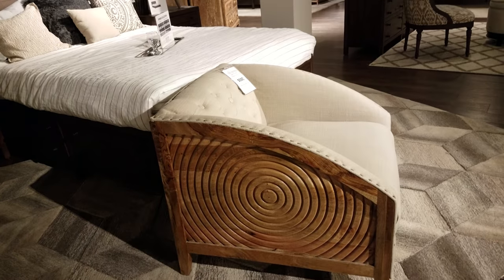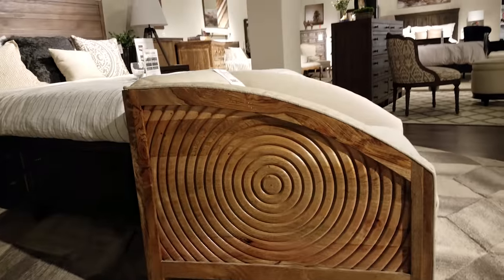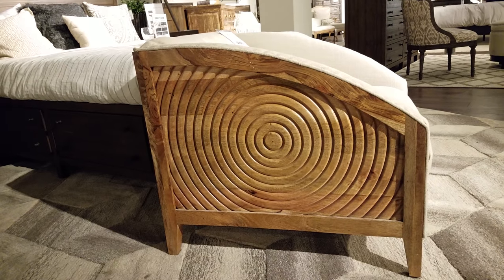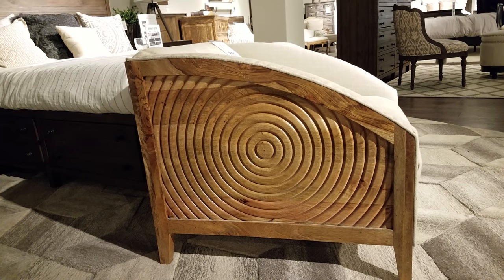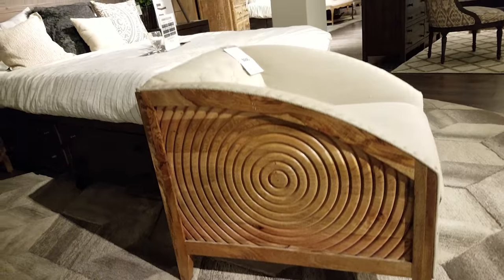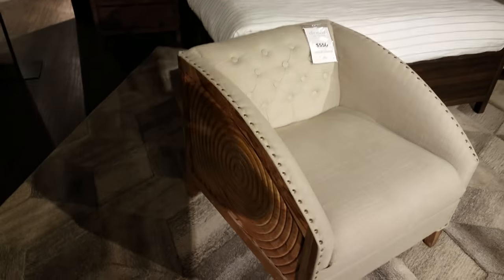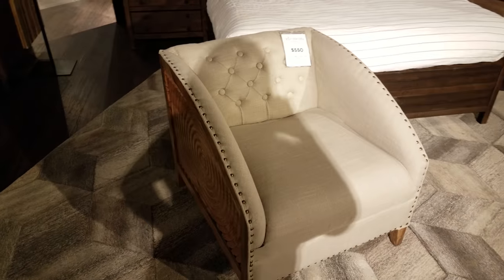Again with another chair. This is the Element brand, $550, but look at the side. That's what I'm loving most about these chairs here. They're different. You do not find this in HomeGoods at all. This is very different. I do love unique stuff like this. So $550. It is kind of short in the back, if you're looking for a tall back, but that's what that looks like here.